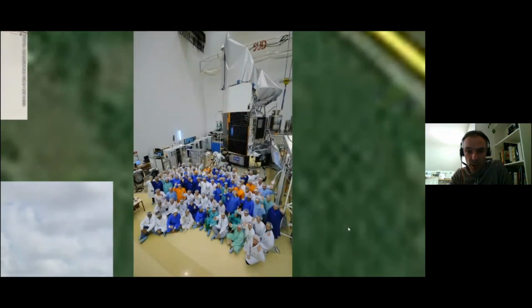I was actually in Kourou already a couple of years ago when I was working for Airbus, and this is a European scale project. So this is about a satellite called Herschel. It's a space telescope.